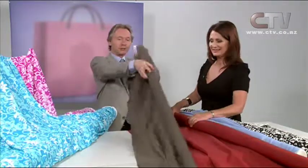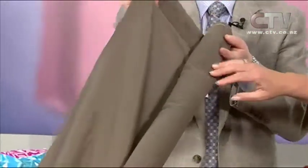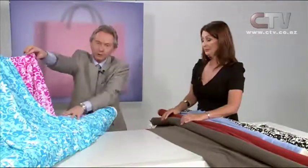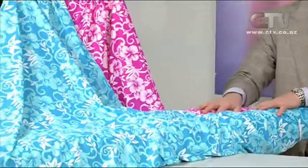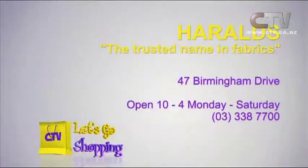And there's this one, which is a suiting, also at $10 a metre. A gorgeous, real donkey brown. Taupe, I think the colour is. And the swimsuit fabric, or if you don't want to use it for swimsuits, you can use it for wraps for after swimming. That's $29.95, and that's a two-way stretch lycra.